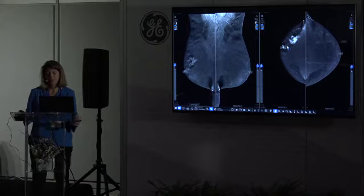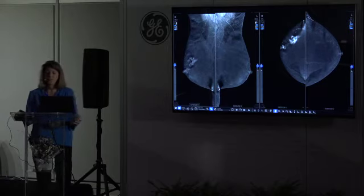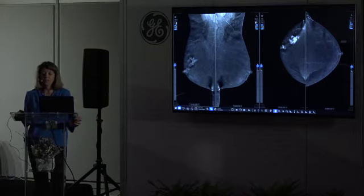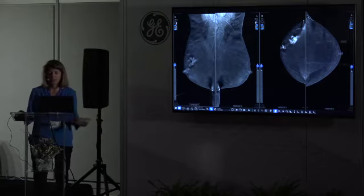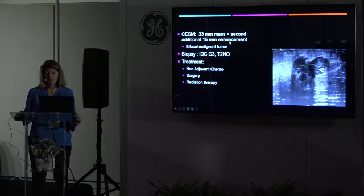Non-mass, which we call non-mass enhancement. Usually the contrast must be very high, like this. And you will have to evaluate irregular margins here, spiculated, and also the internal contrast enhancement. So here, a bifocal lesion. And it was also found on ultrasound with a very suspicious lesion there, grade 3 carcinoma. And finally, she was treated with neoadjuvant chemotherapy, surgery, and radiation therapy. And we found two lesions, as we had on the mammography image.